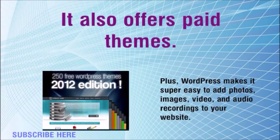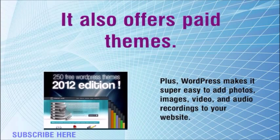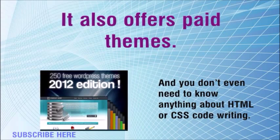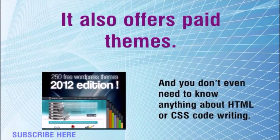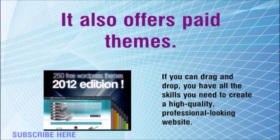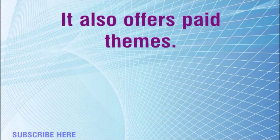Plus, WordPress makes it super easy to add photos, images, video, and audio recordings to your website, and you don't even need to know anything about HTML or CSS code writing. If you can drag and drop, you have all the skills you need to create a high-quality, professional-looking website.